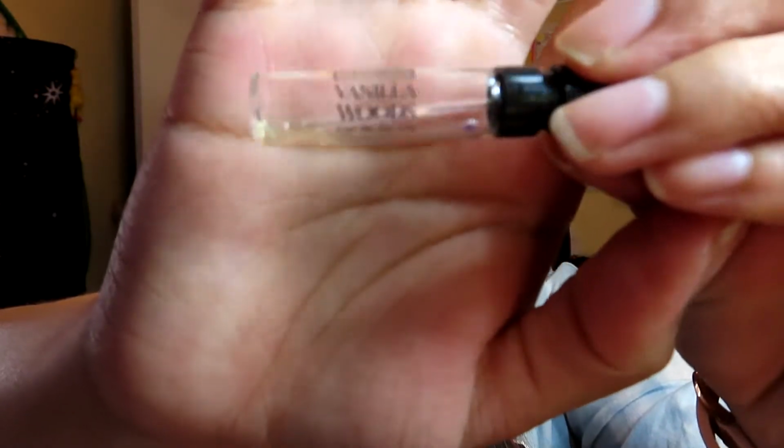So the last product that I have in this project pan that I also finished is the 7 Virtues Vanilla Woods perfume, and it's just this little sample, and as you can see, I completely finished it. This smelled really good. It smelled like vanilla, and it didn't make me get any migraines. So yeah, I really enjoyed using this.